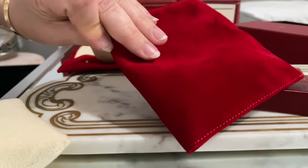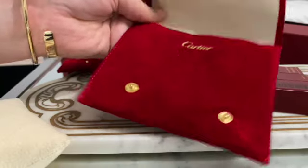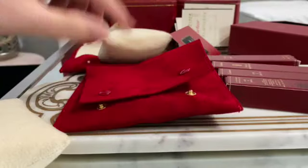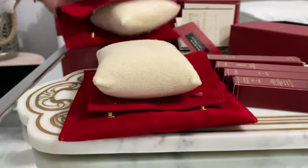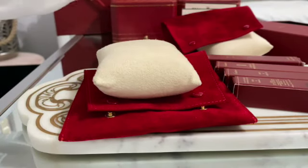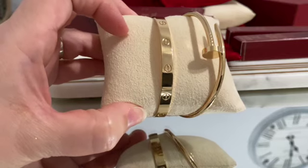It's extremely luxurious. It has double velvet on both sides. It's very thick, and it's just gorgeous. The only reason I have two is because my SA was nice enough to give me a second one when they found out that I purchased online and did not receive one with my love cuff.